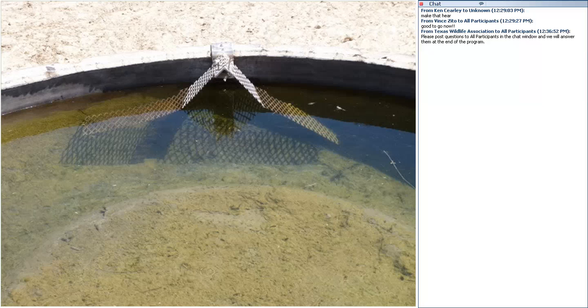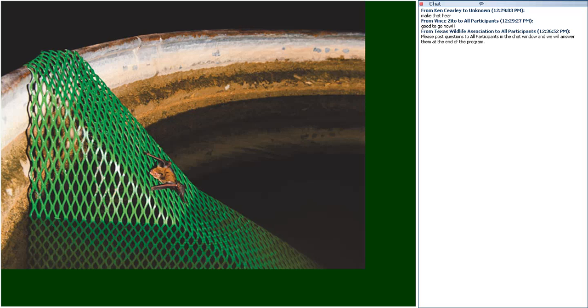Here's a pretty common sense type of escape ramp, which is constructed parallel to the outside edge of the trough. Pretty simple and straightforward, made with expanded metal lath. There's another design that has been recommended, again, so that animals that fall in when trying to drink can find a way to crawl out. Here's actually a picture of a bat that got trapped in there and found a way to escape.